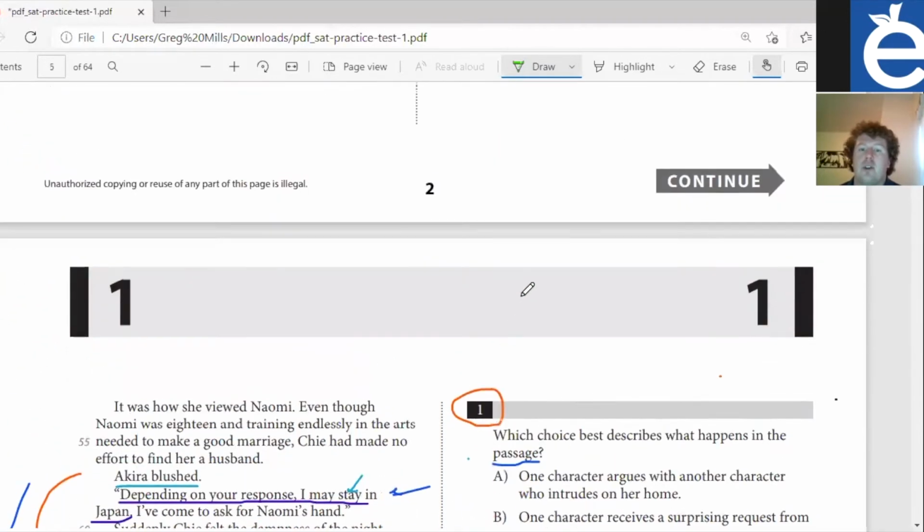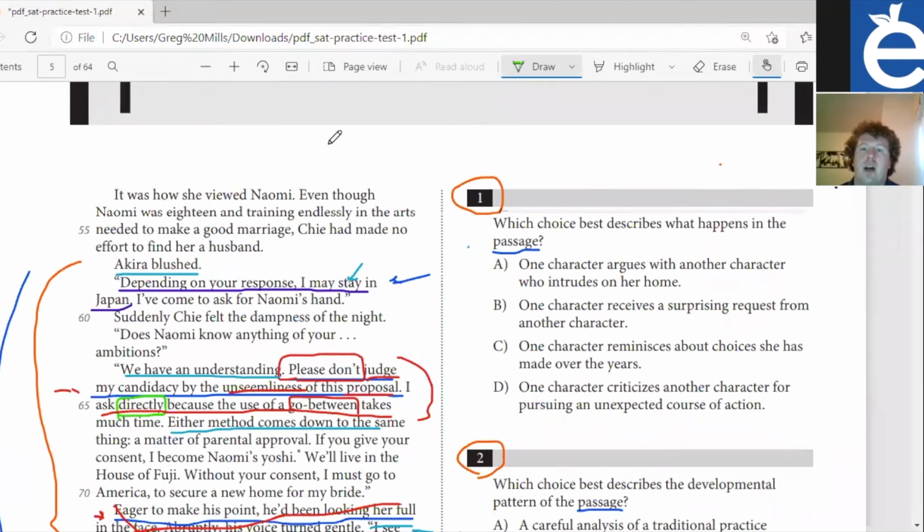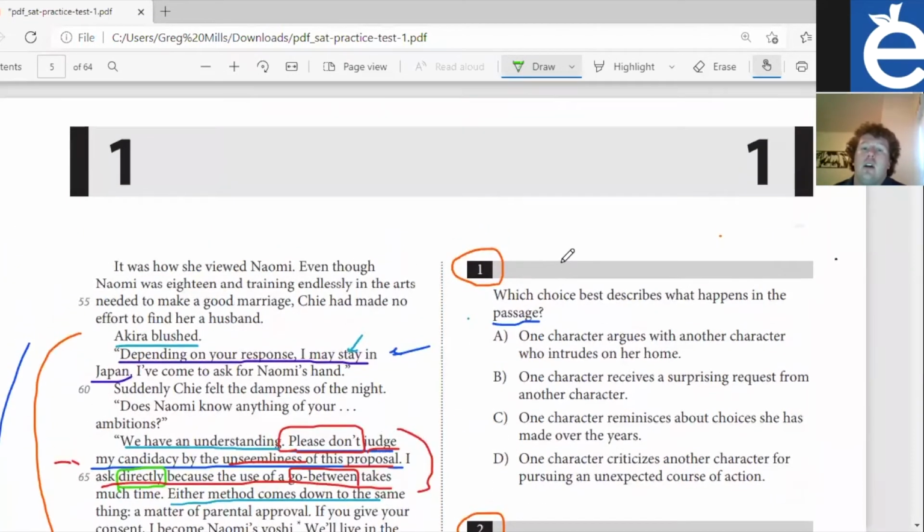Now let's look at 1 and 2. So 1, which choice best describes what happened in the passage? These questions you want to do last, because when we read like we did here, where we skim, we use our notes, we use context, we use what's said in the questions to find an answer, these bigger picture questions asking us about the whole passage might be a little bit more difficult. So if we answer all the other questions first, these are usually a little bit more approachable.